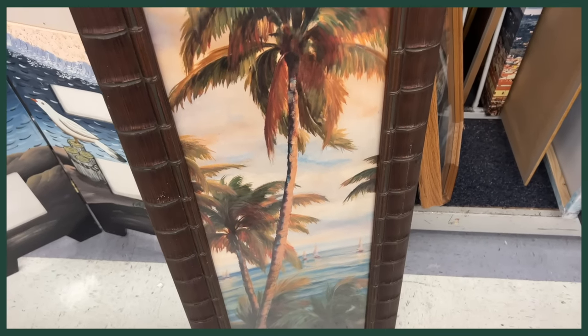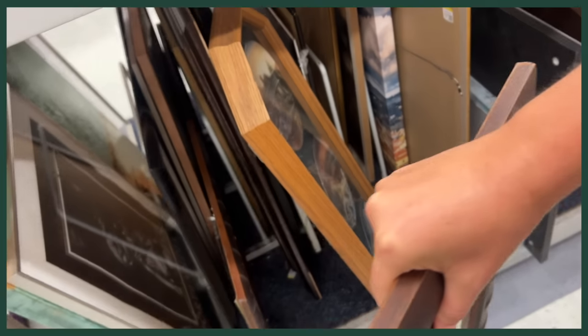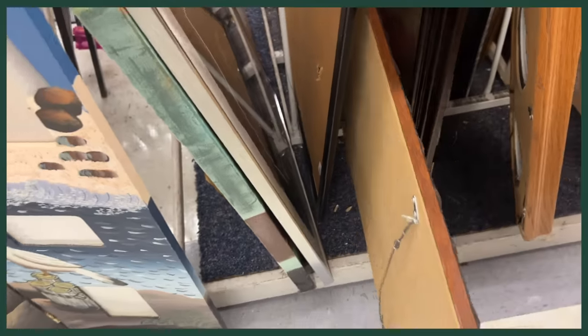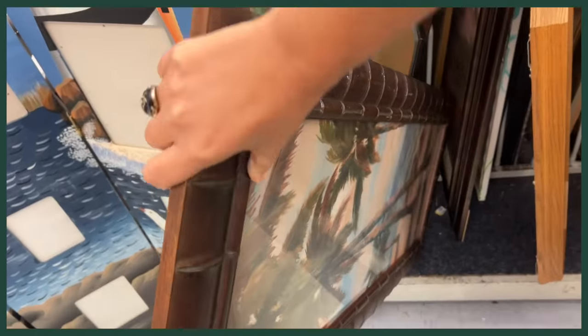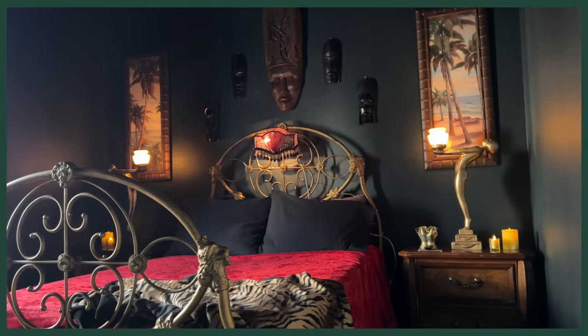But we found these and we were out in the parking lot when we ran into her, and we're like, look what we found. So we did a little thrift haul for her, but we found these palm tree pictures. They were so cool. I usually skip the art department at Goodwill because I've never really found anything that great. And then this day we found the pair, and these are so great because they have a bamboo looking frame on them. Super cool.